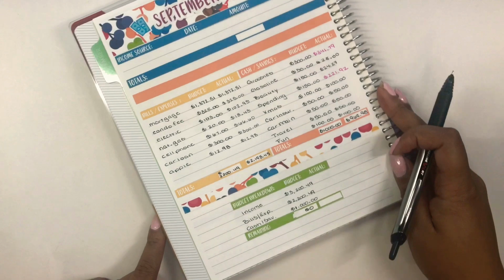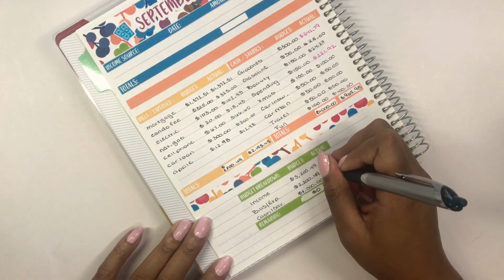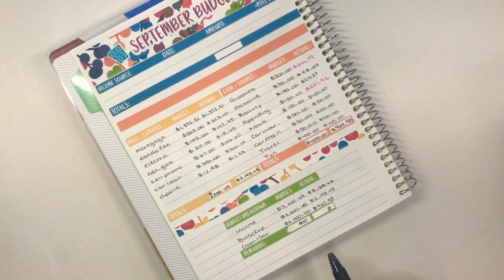I think I can take that. So if I go down here, bills and expenses, I'm just gonna fill this part in. As you guys can see, sorry, I keep moving this around a lot today. As you guys can see, I just pretty much carried them over, and then this is the total of the income I put is the total of the bills, expenses, and cash and savings.